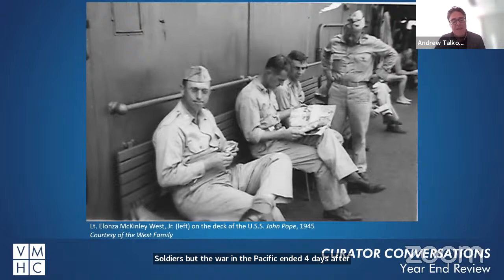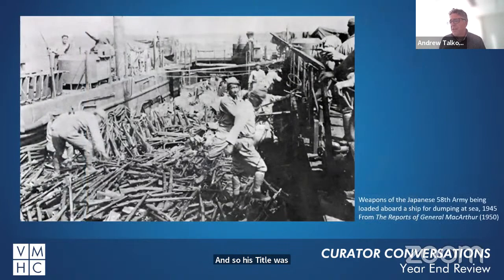And so when he arrived in Japan in October 1945, his primary job, because his role in the unit was in what was called the service company, which was made up of intelligence officers, transportation, and supply officers. So it was very fitting that he would be put in charge of the demobilization of Japan. And so his title was salvage officer. You can see here an example of just some of the items that Mac and other members of the service who were demobilizing Japan would find. These are thousands of rifles.